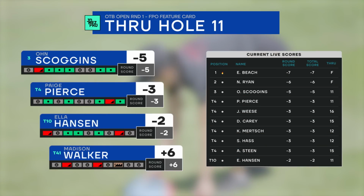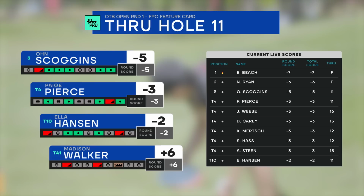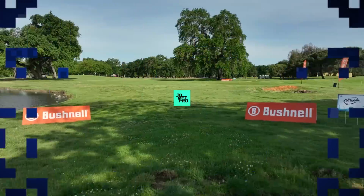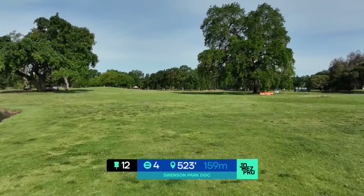Owen 2 strokes ahead on the feature card. Emily Beach 2 strokes ahead of that in the clubhouse. Natalie Ryan just 1 ahead. Still lots of time to catch up to the leaders, though.